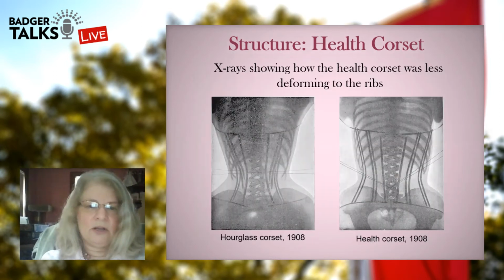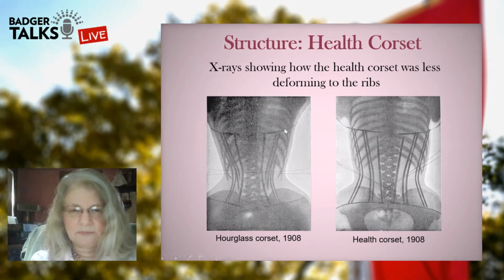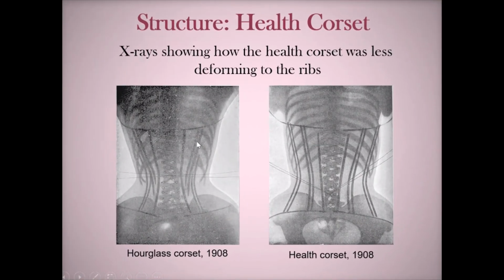And just to show you what a corset does to the body, this is an X-ray image of a woman. X-rays were relatively new in 1908, and a doctor in England had the idea of X-raying women in their corsets. All the stays and the lacing up the back were done in metal so that those would stand out. But it does show you what it does to a female body if you wear a corset over time. It won't happen from wearing one corset.